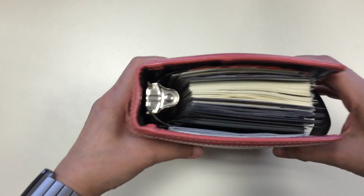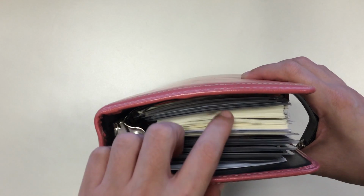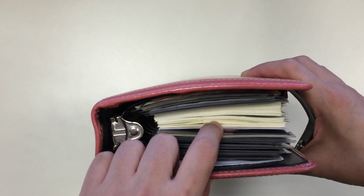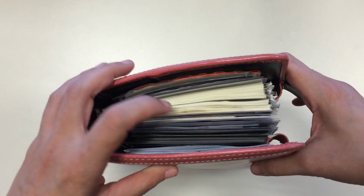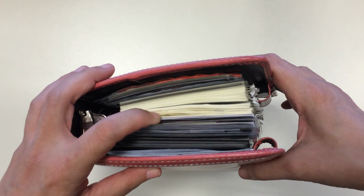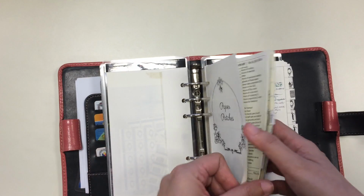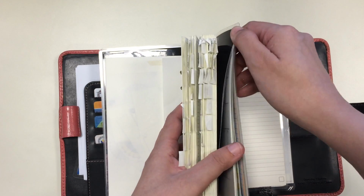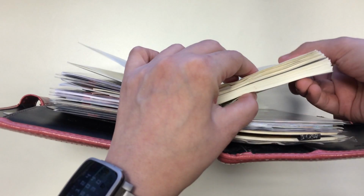But if you turn it on the side, you can see that very thick section right there, those are my daily pages. Because I use 2 pages per day, and in this binder right now, the daily pages for February and March are already on there, as well as the rest of January, and we are already on the 18th of January, so this is how thick it is. It's massive, really. Just look at how thick it is.